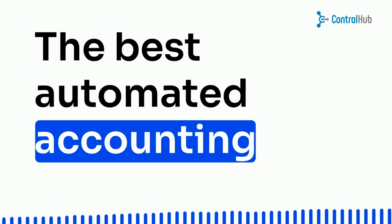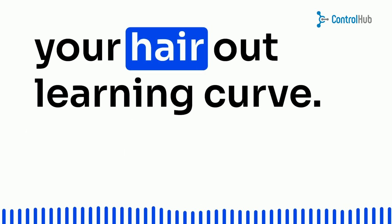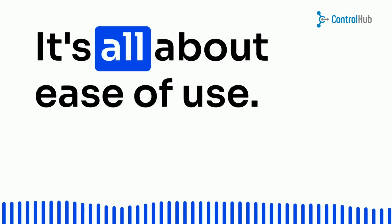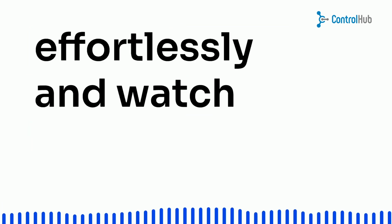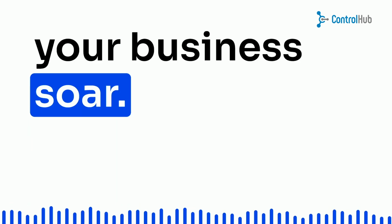The best automated accounting software doesn't come with a pull-your-hair-out learning curve. It's all about ease of use. Master those tasks in a jiffy, import data effortlessly, and watch your business soar.